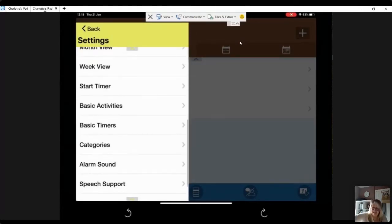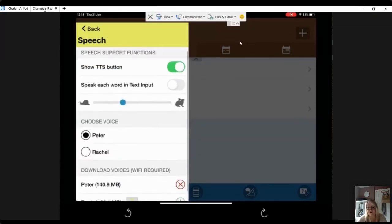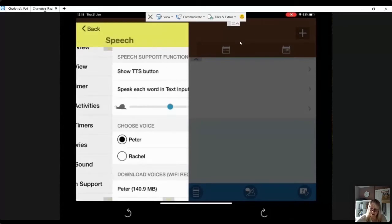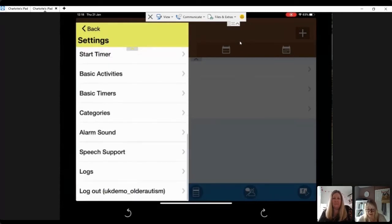Again, the basic settings are very straightforward. It's tweaking things like alarm sounds, tweaking things like speech support, so adding Peter or Rachel, whichever one you want. As I said previously, you can slow down or speed up the speech, however fast or slow your preference is for it. And that really helps, because for some people with processing disorders, they need that little bit of processing time that allows them to register what's been said and what's been done.